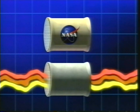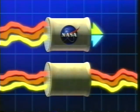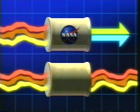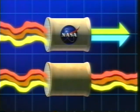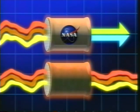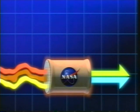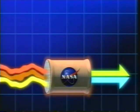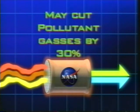NASA researchers have created a new chemical process which can actually convert the pollutant gases into less noxious gases almost immediately, even while the catalytic converter's cold. This dramatically reduces the amount of harmful pollutants which are distributed into the atmosphere. Many believe that this new device could cut pollutant gases by as much as 30%, making the air we breathe much cleaner. The NASA Catalyst has some unique qualities and characteristics.